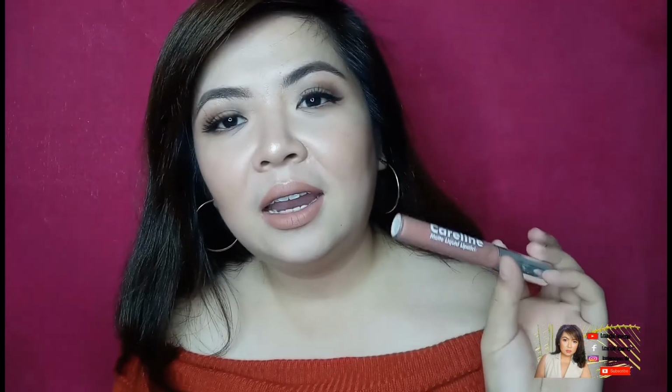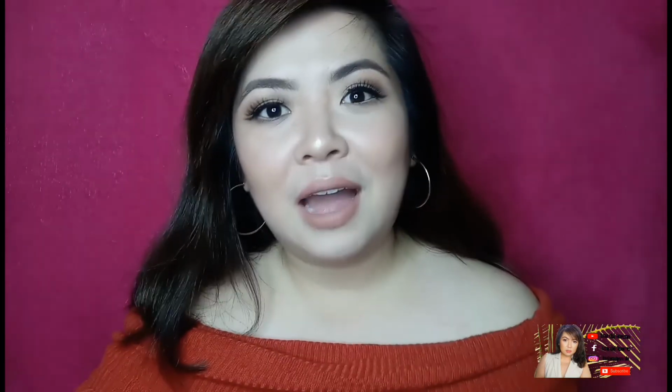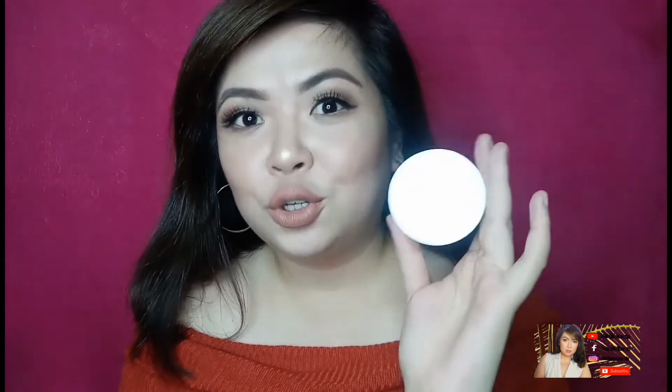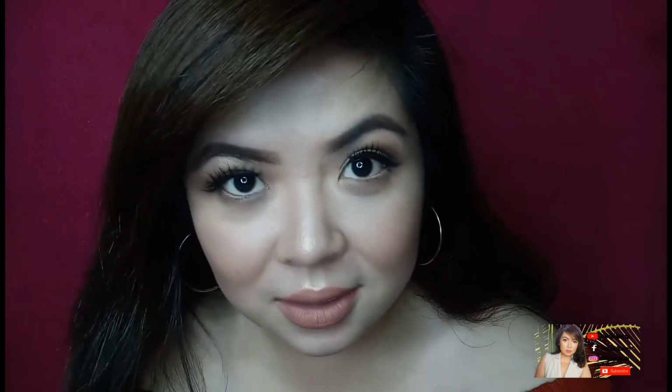This is the Careline Liquid Matte Lipstick in the shade Gotta Go, which is one of my favorites. And for the highlighter, I've used the EB Advanced Glow Out Highlighter in the shade Strobe. So this is the overall result.